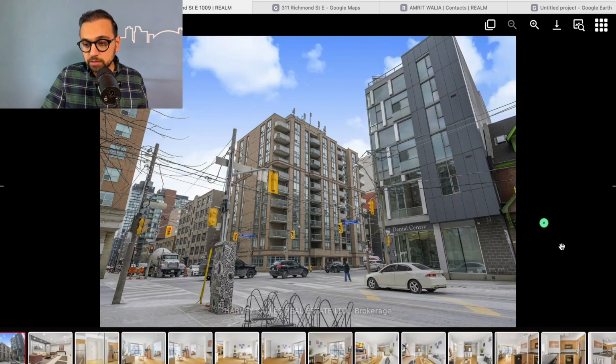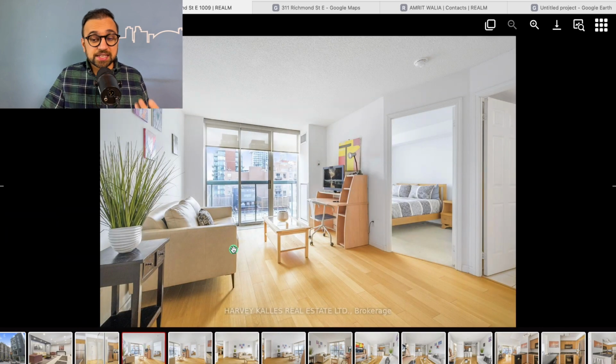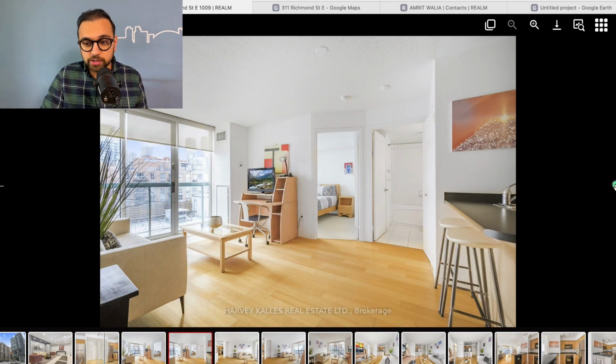And if I show you the pictures, so let's go over here. So you see the unit. It's an efficient layout. There's not much wasted space, and at the same time, you don't feel claustrophobic, or that you're living in a shoebox. It's a well laid out unit.